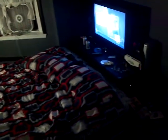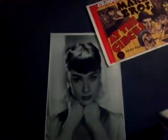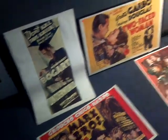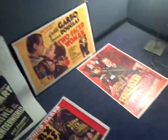Right now it's kind of my interim bedroom because of, well, you'll see why it's my interim bedroom. It's really my living room, but right now it's a bedroom. I have some decorations here, wall decor. I have not yet been able to put on the wall because I need to get the rest of them framed. That's a closet right there.